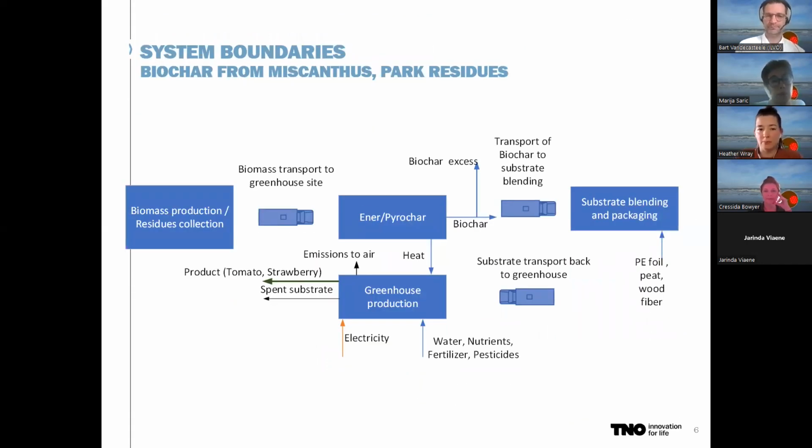For biochar, it's a little bit more complex. So again, I said we considered two feedstocks. So one is miscanthus. So we also consider the impacts of growing and harvesting the miscanthus, or bark residues. So also the collection of the bark residues. And by bark residues, we're really talking about woody material that's chipped. And then that material is transported to the greenhouse site, and we're assuming that the biochar production system is on the same site as the greenhouse. And in this way, we can use heat from the biochar production to heat the greenhouse.